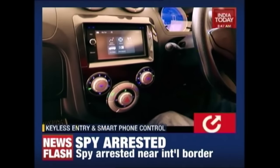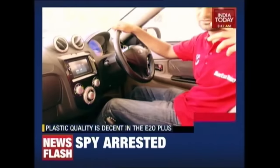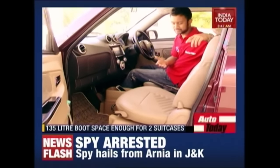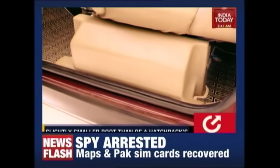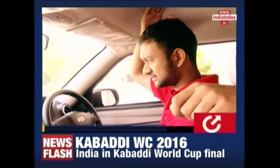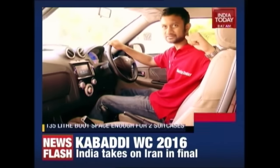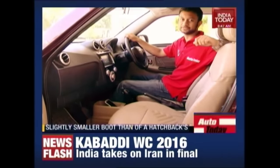A point worth mentioning is the seats themselves, or rather where they're placed. Because the uprated battery pack is under the front seats, the seats feel a little high up. Despite that, there is good headroom. So for me, I'm 5'11", there is still a decent amount of headroom. Our camera person though is about 6'1", and he felt headroom was a little lacking.